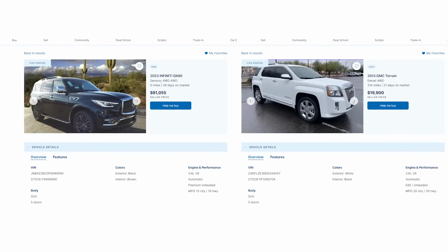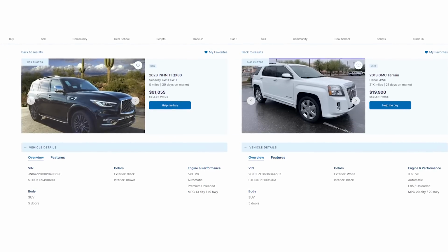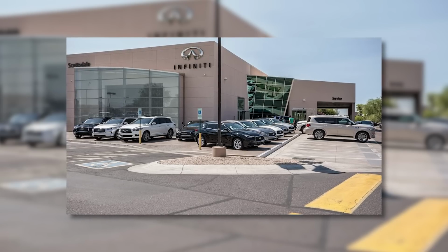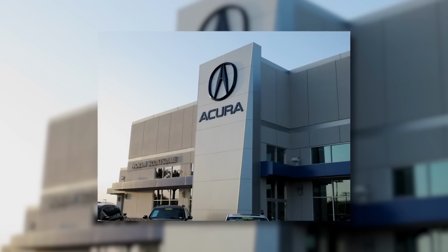That being said, Dad, I found 2 vehicles on the CarEdge car search at the same dealership, Infiniti of Scottsdale in Scottsdale, Arizona, near where you used to work at Acura North Scottsdale. And I want you to help us understand, Dad, for this 2013 GMC Terrain, how did the dealer get this into inventory? Was it from the auction? Was it a trade-in? Was it something else?